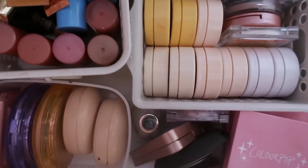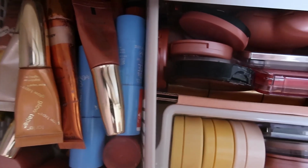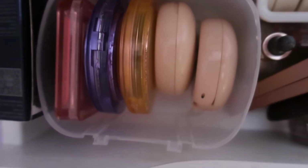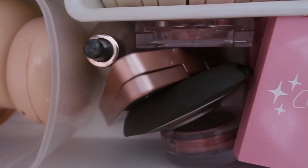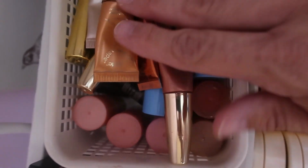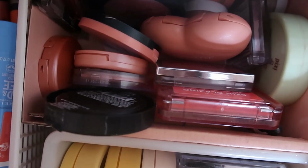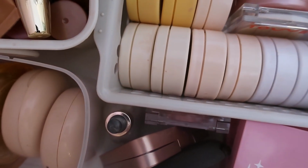Okay, next drawer, blushes and highlighters. I have new ones and old ones and powders and creams, and I have a lot. Remember, I'm just one person. Well, if you're counting my daughter that sometimes is using my things, she mainly loves the Tarte one. She's in love with these and she's using them all the time. I just took everything because I wanted everything in this video.